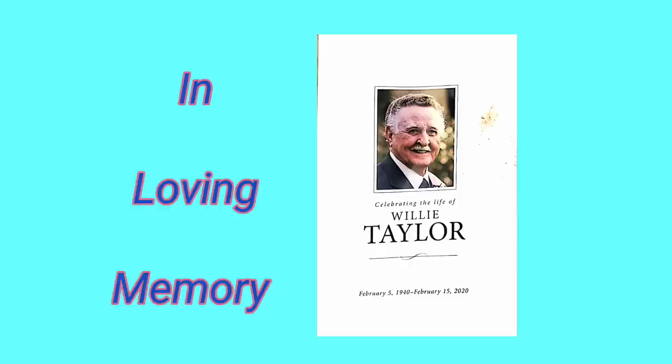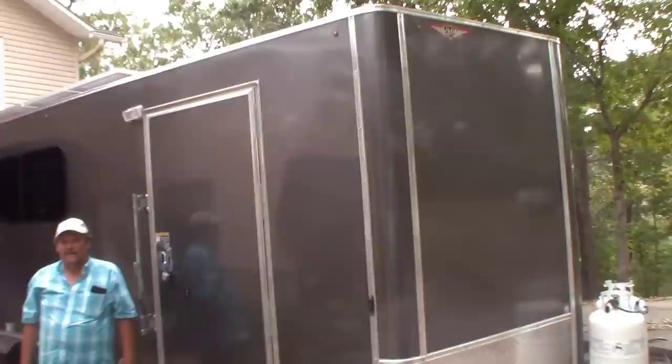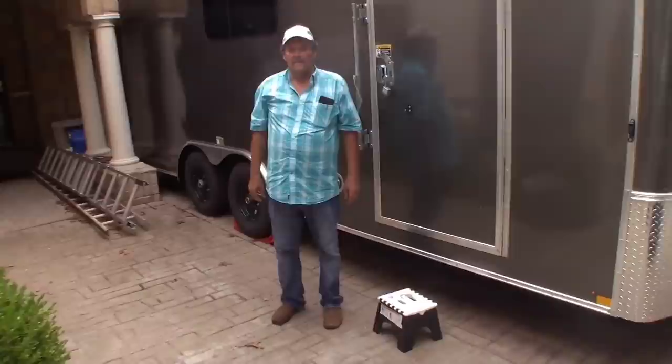All right, everybody. This is Bill with iRide Tiny House Adventures, and I'm standing here with Tim. And Tim has an awesome 8.5 by 20 by 7 foot tall cargo trailer conversion toy hauler. And I mean to tell you, it is really a cool toy hauler. Say hi to everybody, Tim.